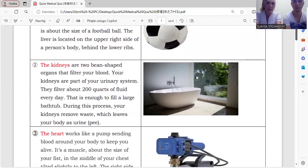And kidneys, so we had two bean-shaped organs, and 200 quarts of fluid is 189 liters, so a full bathtub that they filter. With kidneys, it's usually nephro, like nephritis, or a nephrologist is a doctor for kidneys. And it's interesting, the left kidney is slightly larger than the right, if I remember correctly.